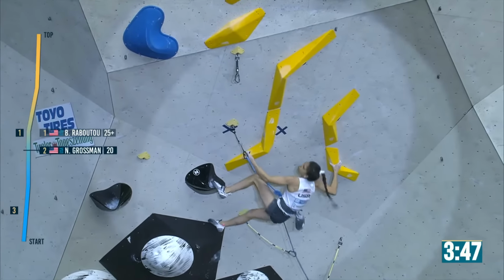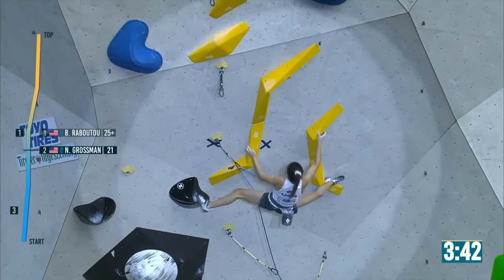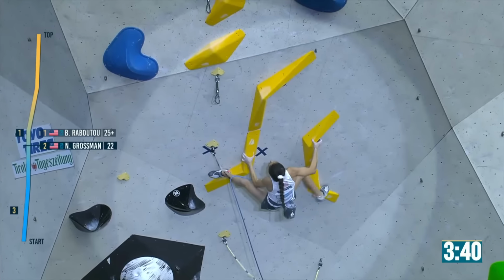Really awesome. And this is where things ramp up a little bit. This is where it gets tough. Right heel up, and we're nearing the section where Brooke fell.